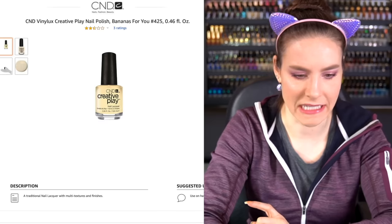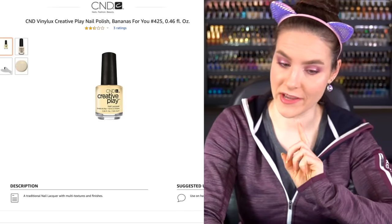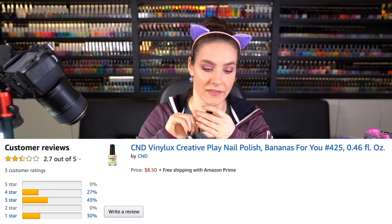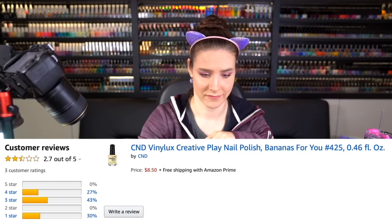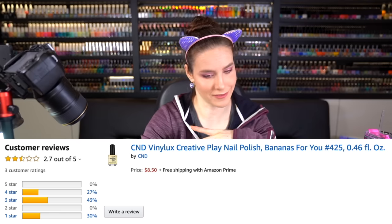Okay, what's next? Now let's see what nail polish I have to work with. CND Vinylux Creative Play nail polish in shade Bananas For You. Obviously I had to get that one for Bam. So this got 2.7 out of 5 stars, although there's only 3 customer ratings, so the sample size is small. That was the struggle in making this video. Honestly, there weren't many products that had low ratings and a high number of customer reviews, you know what I mean? It's like Amazon is hiding those.